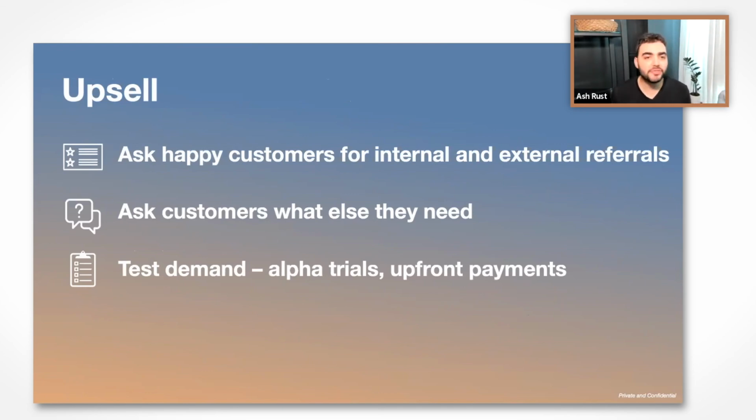So when we've got customers happy, when they're in a good place, we've solved their problem, they're getting good outcomes from our product or service, then we want to ask them for internal referrals, right? This is a big organization. It's unlikely that our initial deployment was entirely company-wide. So are there other teams that we can help?